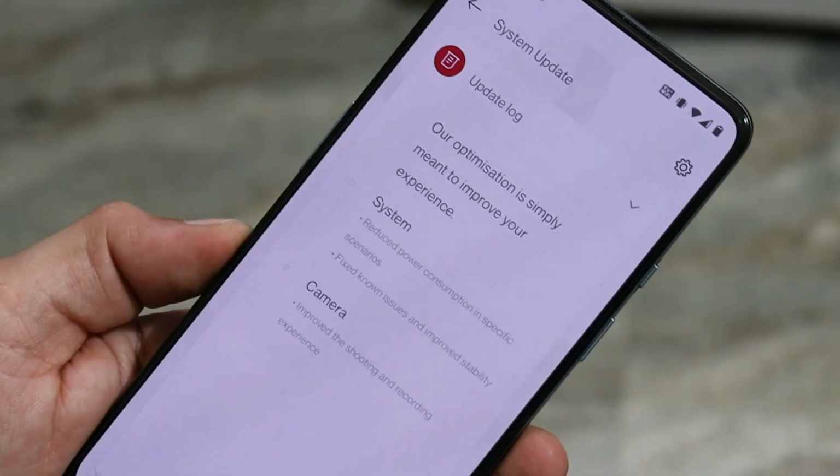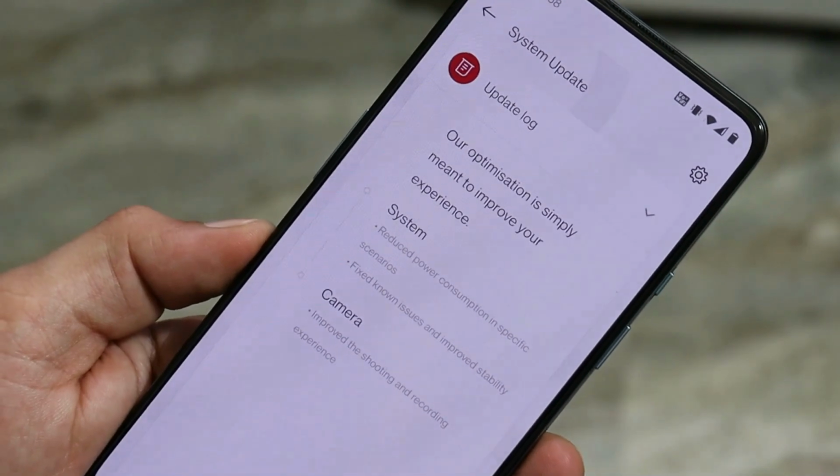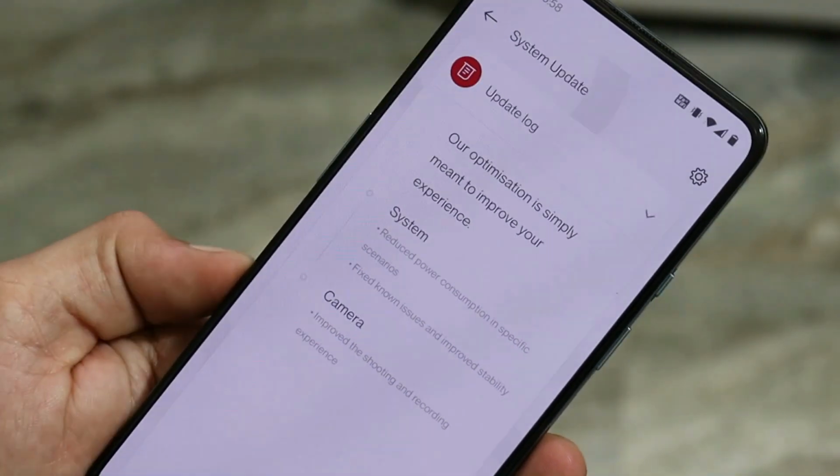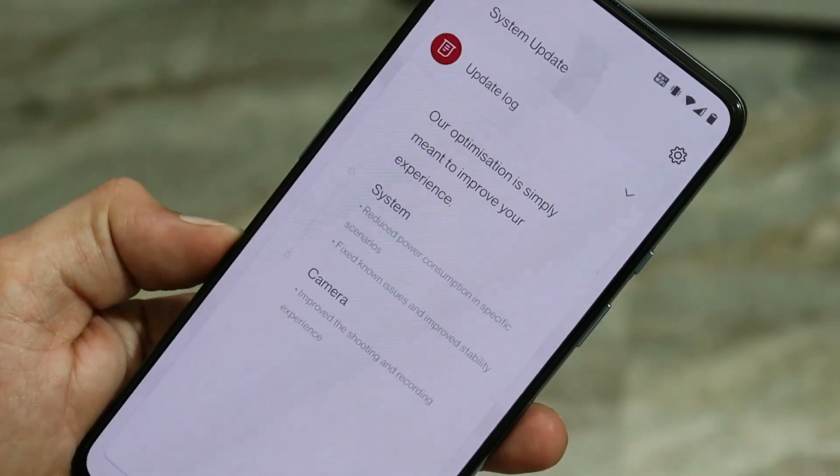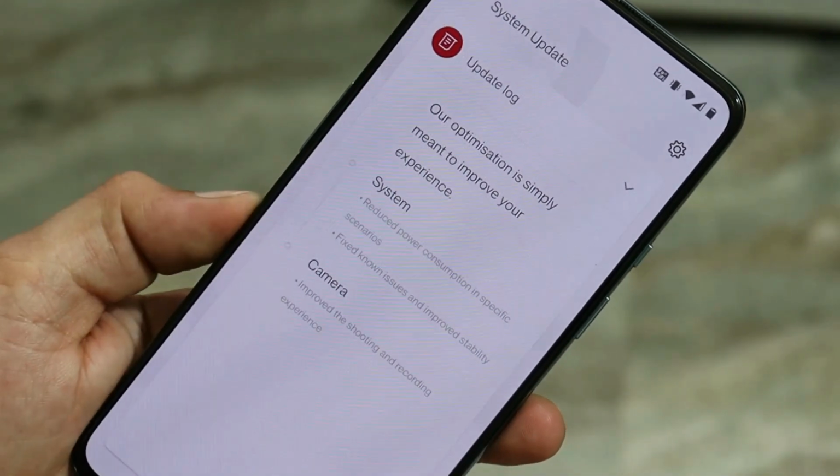Basically, with this update, OnePlus says they have reduced the power consumption in specific scenarios and a few improvements were done related to the camera. Though I'll be covering these two segments of battery and camera in the later part of the video.